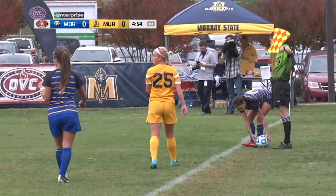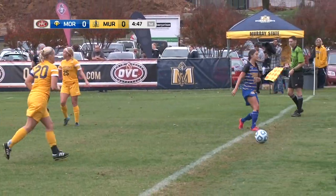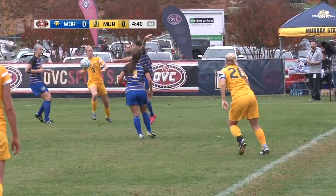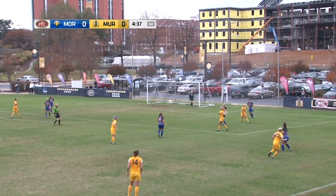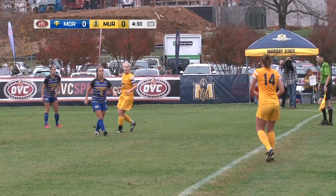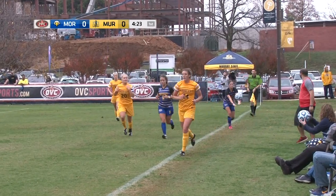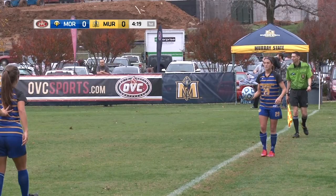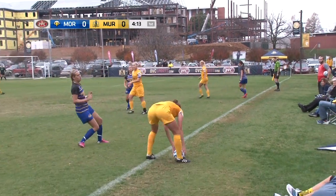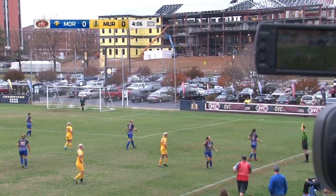And a bad touch right there by Burrows sends it out for a Morehead State throw-in. And Morehead gets it right back. Bjorkvall. Throw-in toward... They're starting to collect in that corner of the field right now as Fry gets set to throw it in towards Bjorkvall. And it's right back to Morehead. Another throw-in. Looked like Demanti tried to find a teammate through the legs of her defender, but was unable to connect.